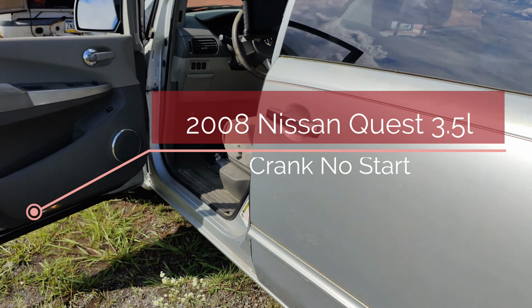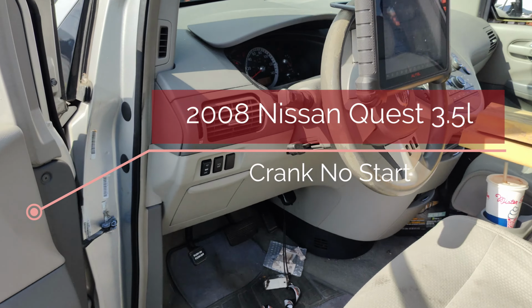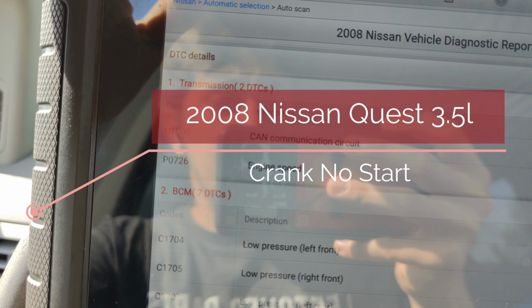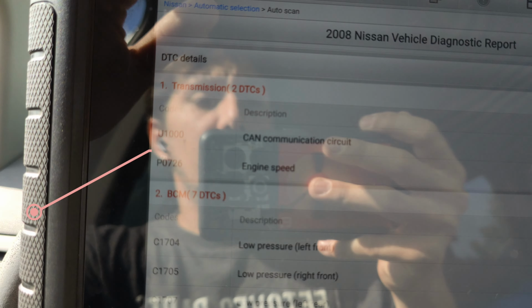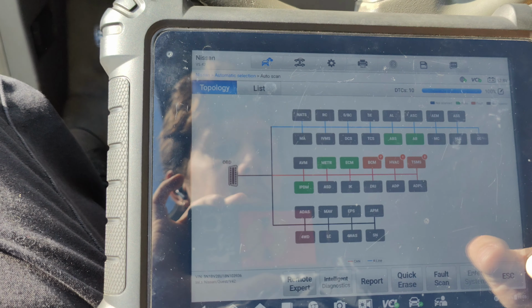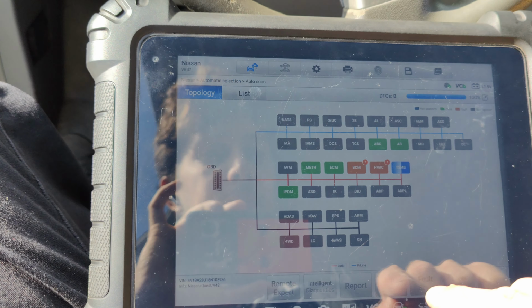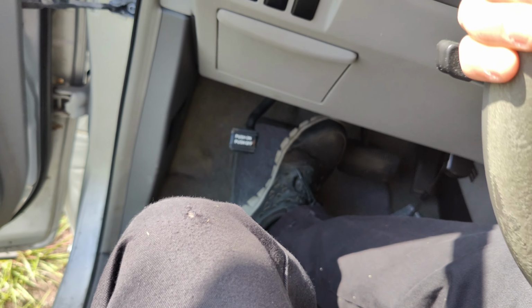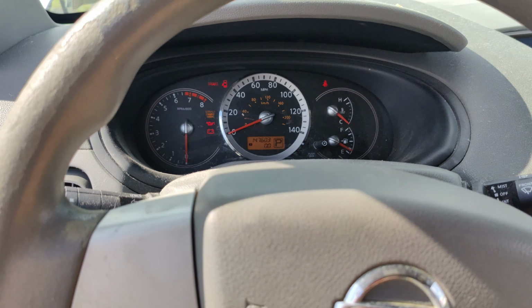Guys, we got this '08 Nissan Quest here, and it's a crank, no start. Scan it for codes. We got this transmission engine speed fault and CAN circuit in the past. Let's see if we can clear these. So we'll clear these quick, then we'll try cranking this. There we go. Let's see.